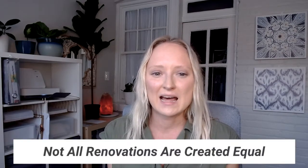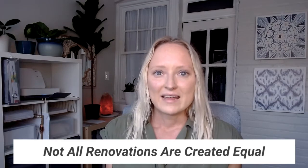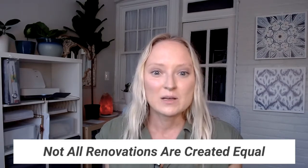Another example is that not all interior finishes or renovations are created equal. So if a seller chooses to renovate their home and puts in bright red kitchen cabinets and black tile all over the bathrooms, well, this website is not going to know. It is not going to know what your house looks like and what a buyer is going to think about that. Versus a home that's been renovated with maybe more neutral colors or more on-trend finishes.